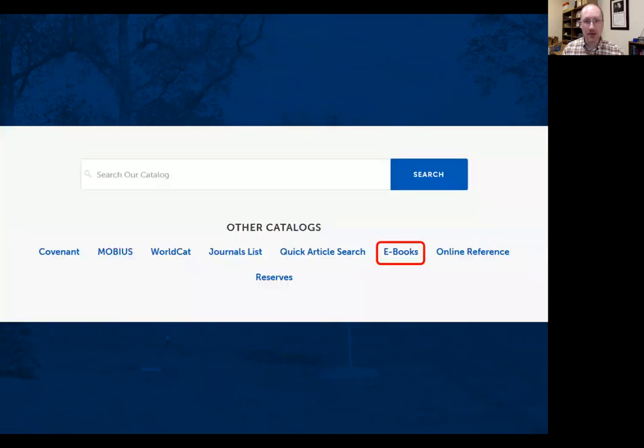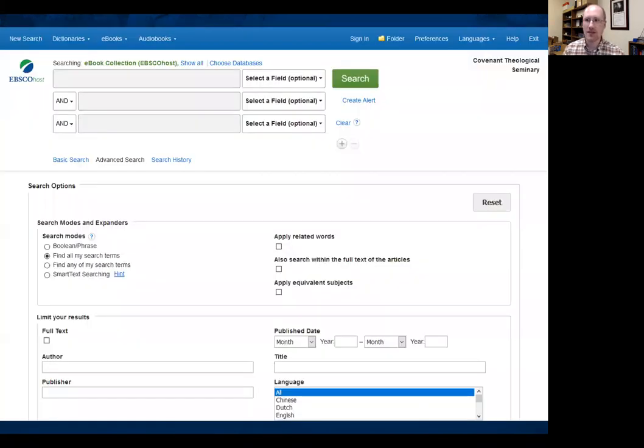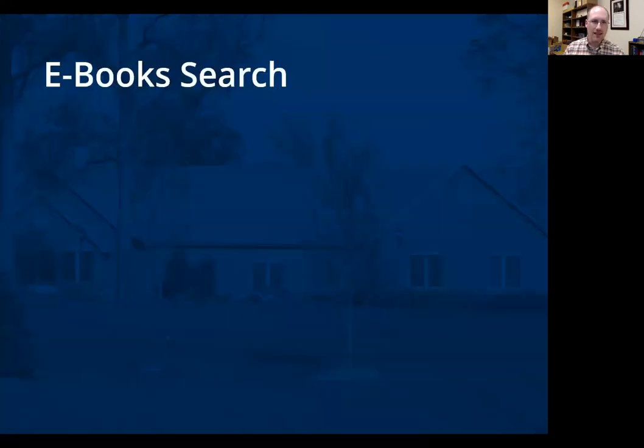So first up, there's a couple ways that you can access ebooks through Covenant, and the first way I'm going to show you is through the ebooks link right under the catalog search bar on the library homepage. See there highlighted in the screenshot. And that will take you to the EBSCO host interface for ebooks. And let's take a look at what is available there.